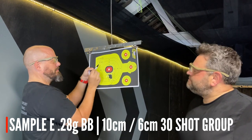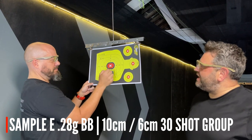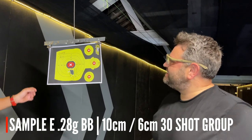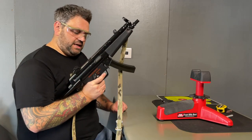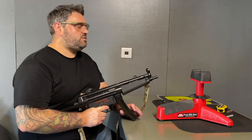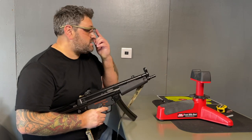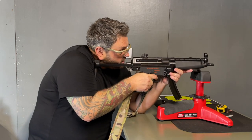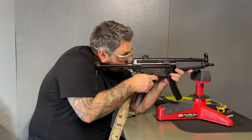We'll count the 10, but I just want to bear in mind that we did shoot 66%, because we shot most of them through the same hole. Which is really good, because now I've got loads of space to play with. So, we're going to start with the MP5 this time. Smooth loading in the mag, not as smooth as B, I think it was, but an improvement over the last test sample. So let's see, I'm going to aim for the top middle.